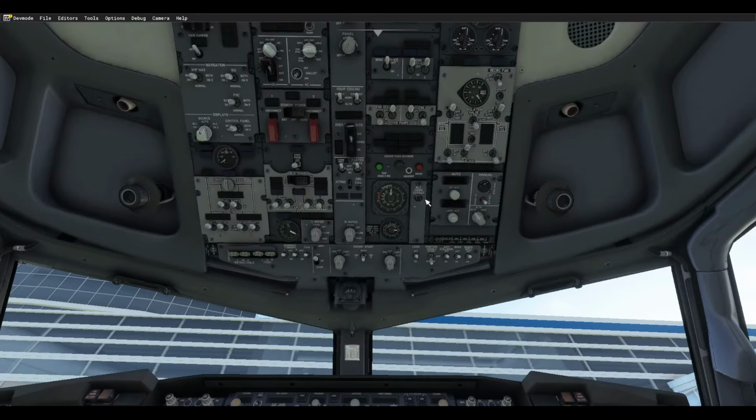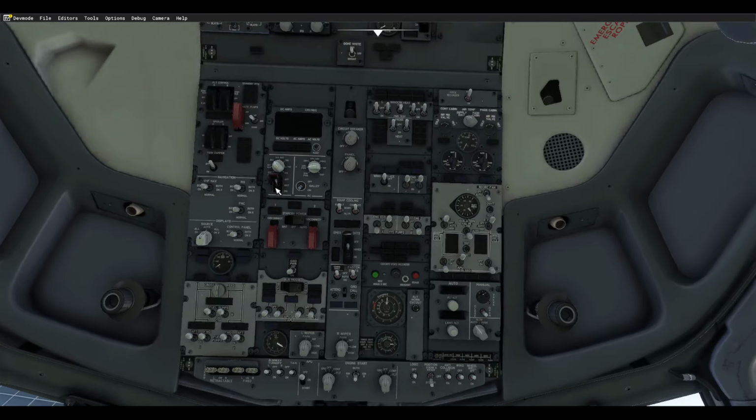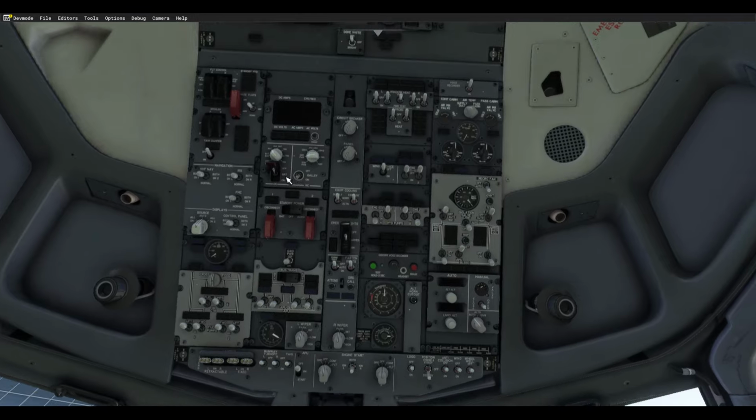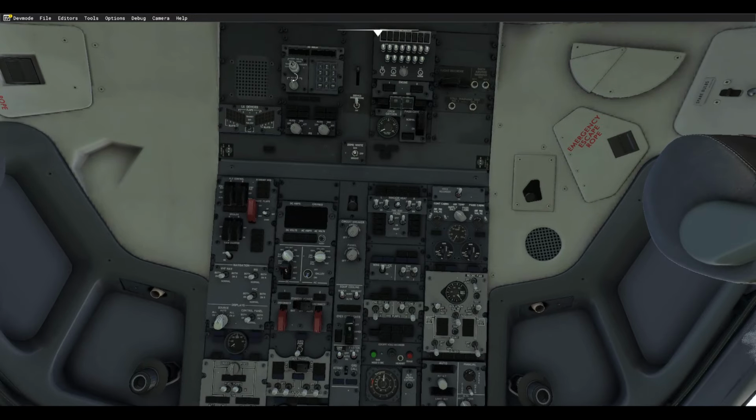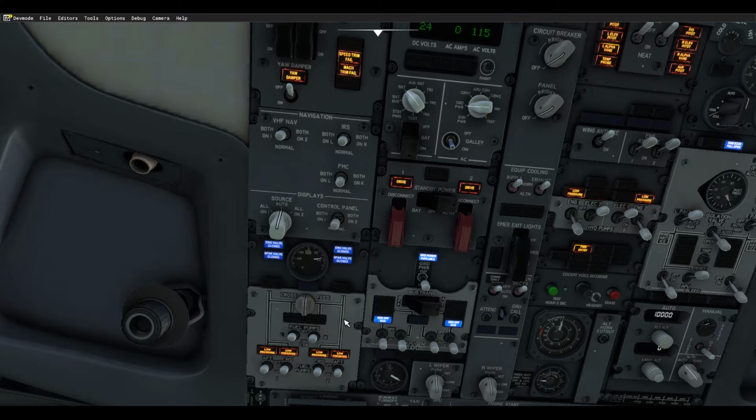So far everything looks good. I mean, all of this is operational. Everything, if I can actually see it, the IRS up here, even that is operational. I don't know why it says les devices, that's very French. So anyway, let's go ahead and turn on the battery here. Let's go ahead and, there we are.